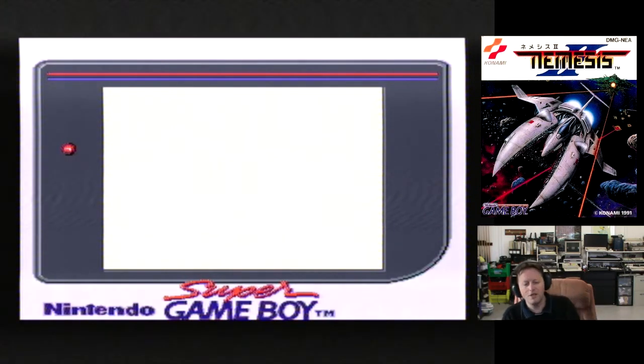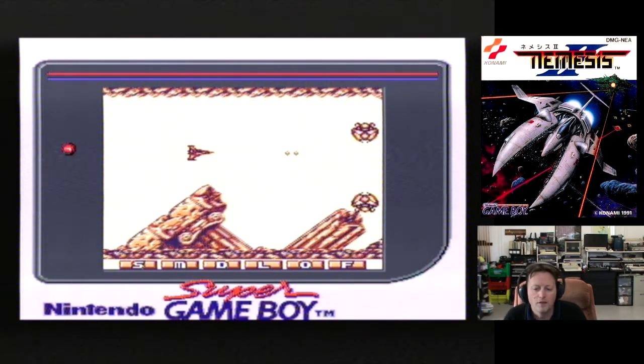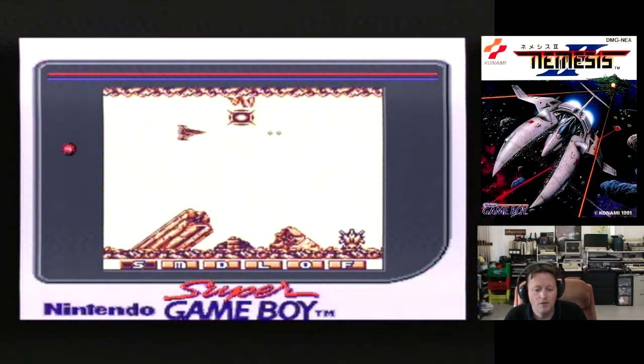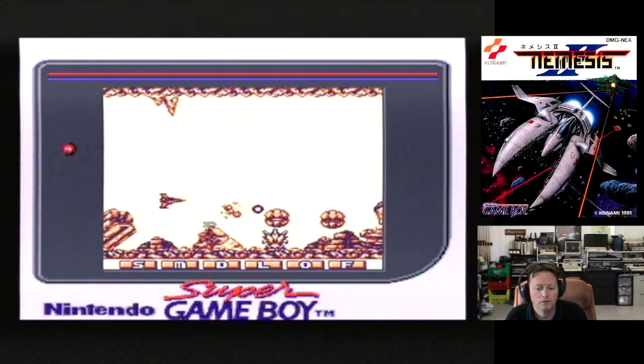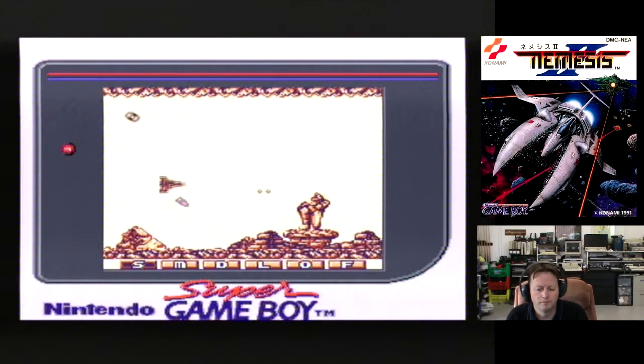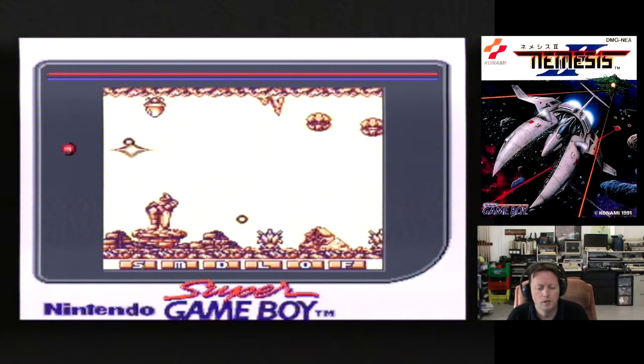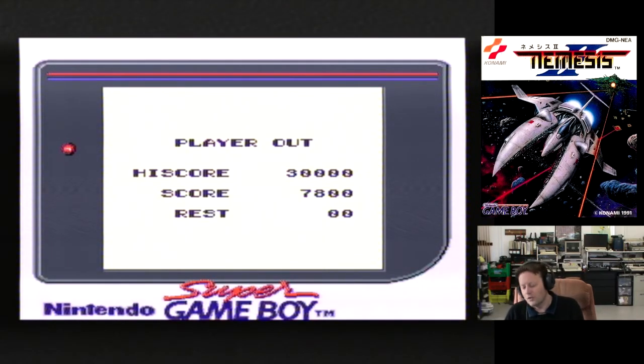Alright, I'll leave it at that because it'll eat up too much video. But it's an excellent little game. It's just surprising at how well these Game Boy games play. Alright, let's try the next game.